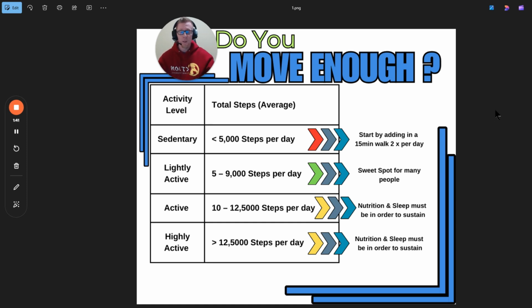So let's look at this chart right here. This is your activity level and total steps average. If you look here, sedentary, when I tracked my first steps, I was below 5,000. It was like, wow, okay, no wonder I'm adding a couple extra pounds and a couple belt notches around the waist, because I was eating more food than the activity I was doing. So I was on a weight gain protocol.